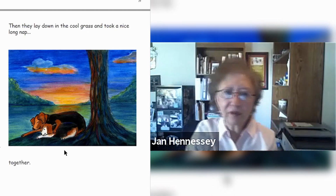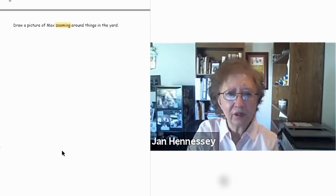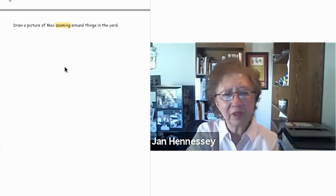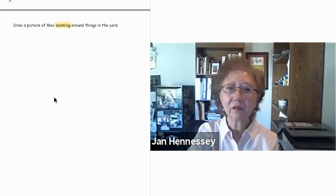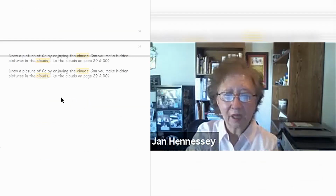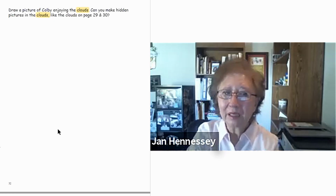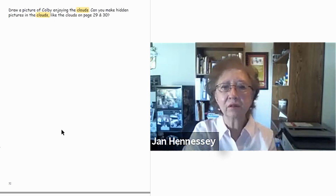At the end of each one of the Max and Colby adventures, there are always two activities just for you. The first one says, draw a picture of Max zooming around things in the yard. So you could draw a picture of what they had in the book, or what's in your yard, or just make it up, right? The second one is draw a picture of Colby enjoying clouds. Can you make hidden pictures in the clouds? So if you were going to do a hidden picture, what would it be?